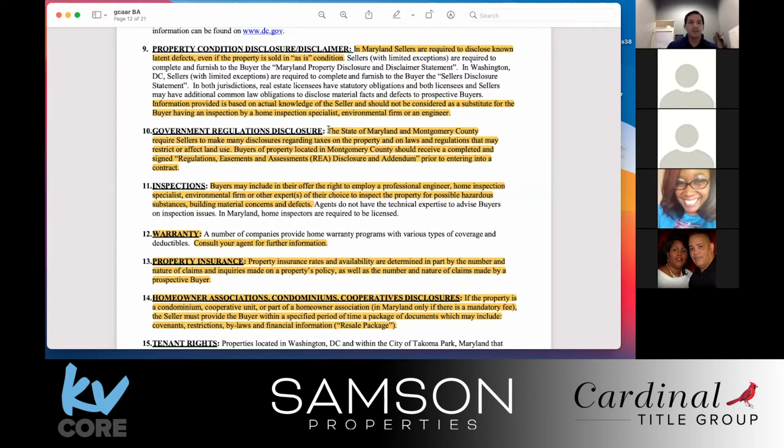Okay. Let's see, government regulation disclosure. The state of Maryland, Montgomery County requires sellers to make many disclosures regarding taxes on the property and on laws and regulations that may restrict or affect the use. Buyers of property located in Montgomery County should receive a completed and signed regulations, easements, and assessments, which is the REA, prior to entering into a contract. Inspections: make sure that the buyer understands that even if there's a disclosure provided, they still should get the property inspected to make sure they're aware of the condition the property is in.